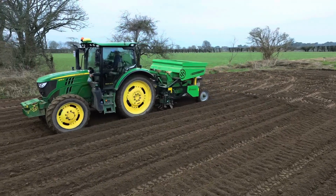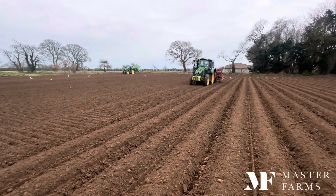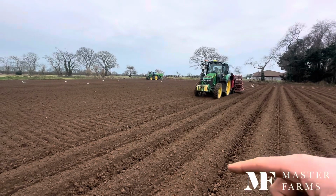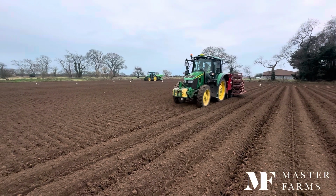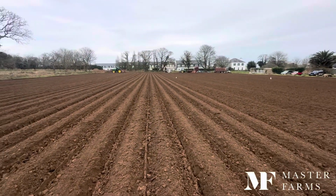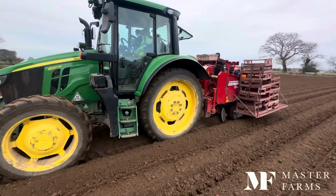The beauty of GPS is, although they are different machines, they're doing the same job, putting the potatoes at the same depth, same spacing, just a different way of doing it. You've seen the belt planter does it on belts, the cup planter does it on cups. But the beauty of GPS is we know we're on the tracks, so it doesn't matter, we can be in the same field and the tracks all line up.